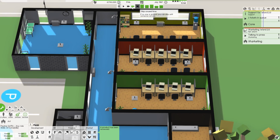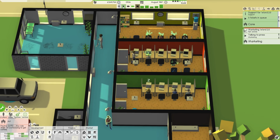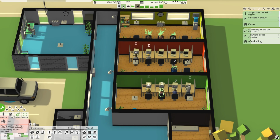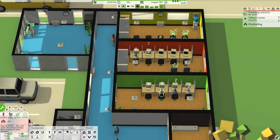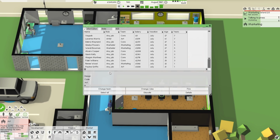Although I could probably have sent her off for some training in hindsight. Right, everyone is going to be back now, so the bugs are being fixed. The marketing is going. Right, we're no longer bug fixing. But there's no point me necessarily starting anything just yet, because we don't really have the team. So let's have a quick look again at education.